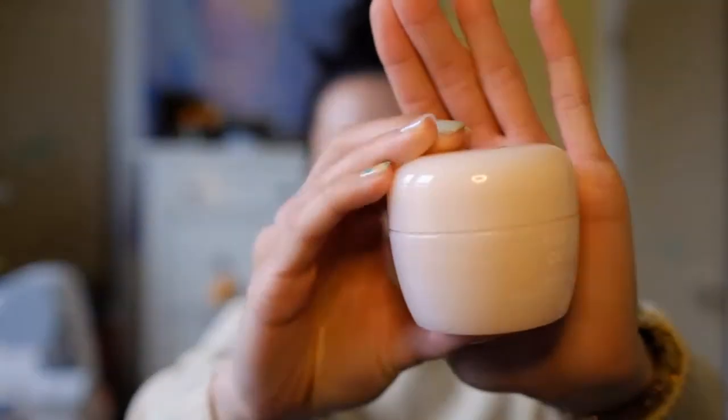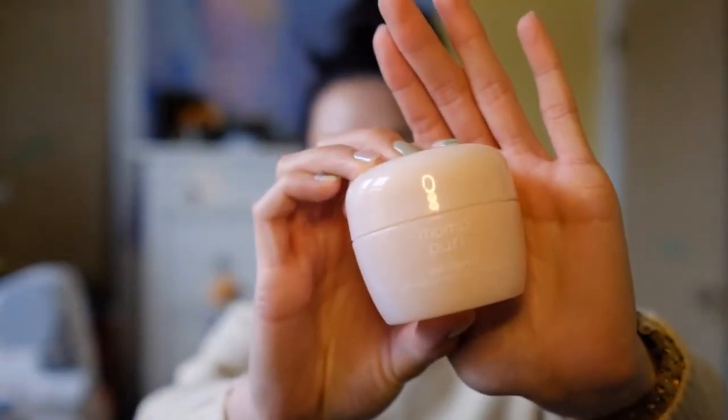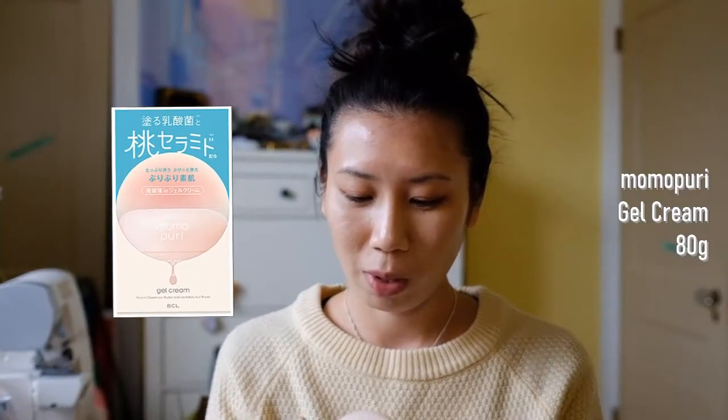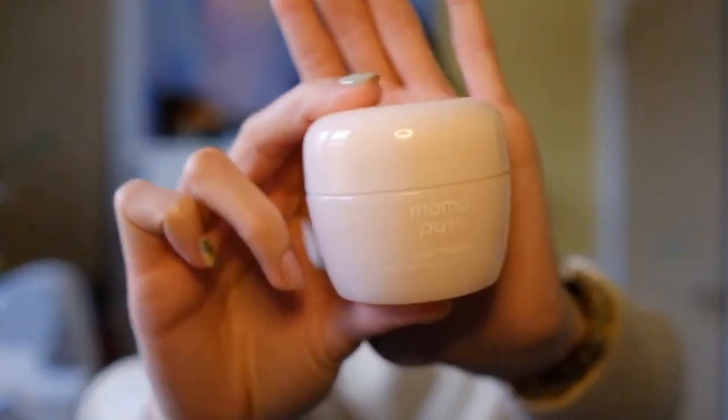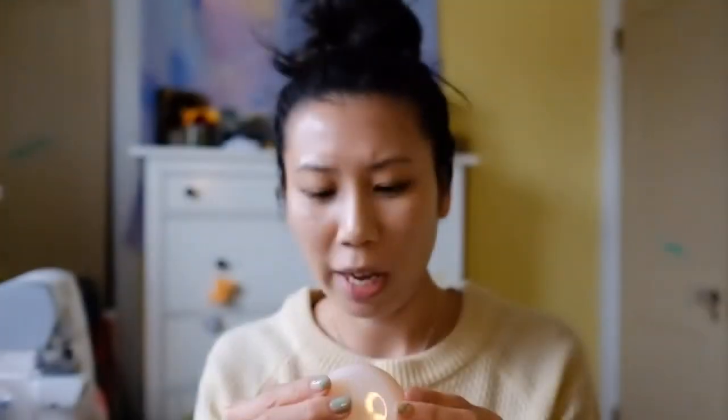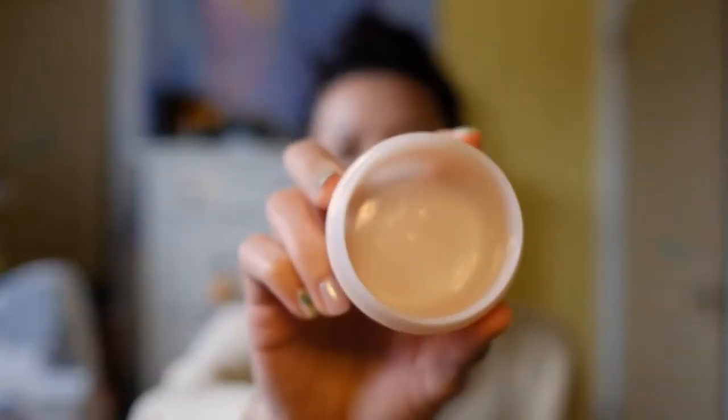So yeah, this was a moisturizer I was using since the summertime. I really kind of wish I dated it and wrote down how long it took me to use it. But it is the momopuri gel cream. There's 80 grams of it. I think this was probably in the $13 to $16 range. I forget. But it does last a while. It is a gel cream. I have no more of it. I used it all up.